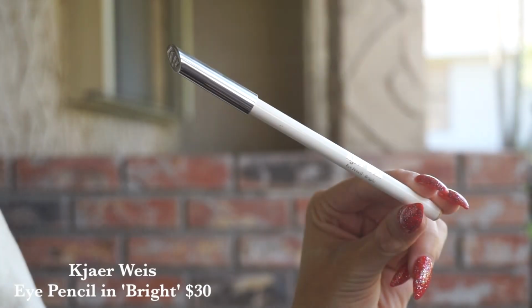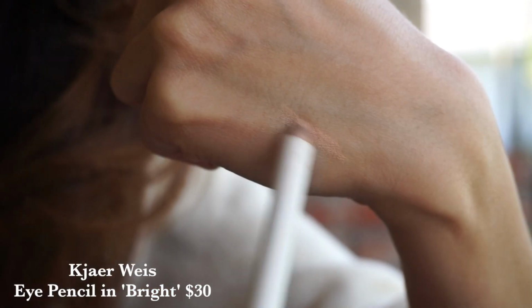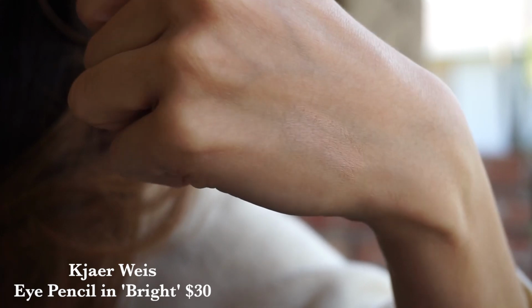I think the black and brown came out last year, but they released this eye pencil in the shade Bright, which I do have on my eyes right here, and I have been waiting for something like this to come out. It is a nude eyeliner. It really opens up the eyes, takes away any sort of redness, looks really good with a more smoky look to kind of open the eyes back up once they've been kind of closed off due to dark color.